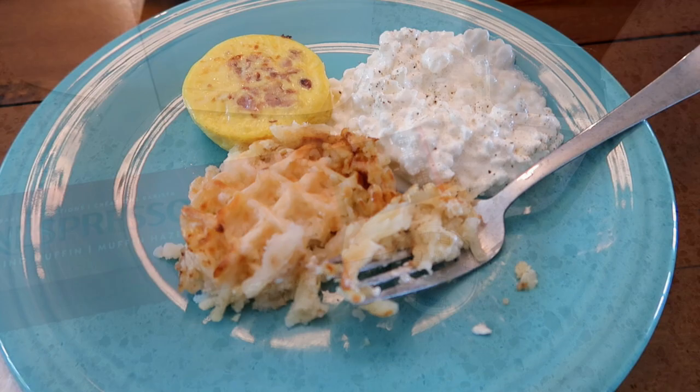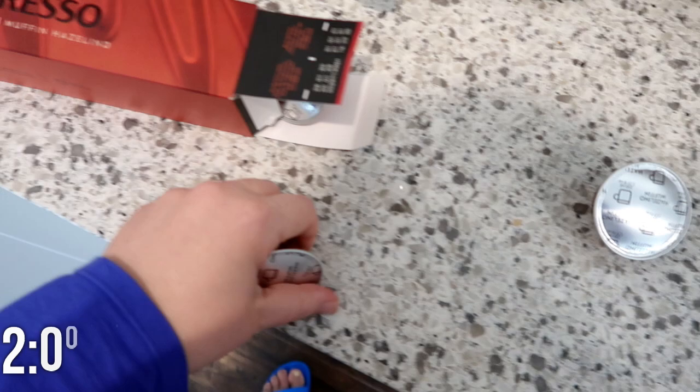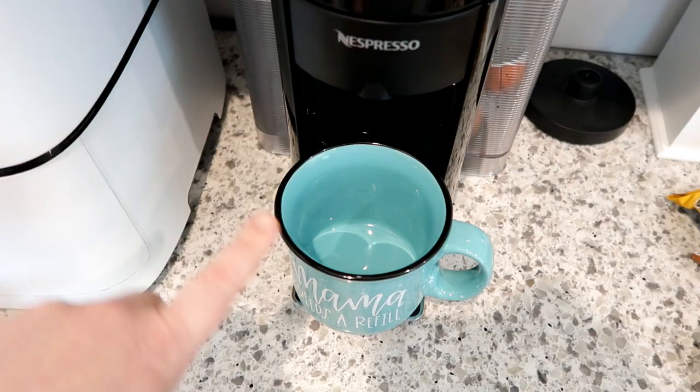It's almost 2 and I feel like I have a little bit of a sweet craving, but I don't want to have any calories of sweetness, if you know what I mean. So I'm gonna have an espresso. This is the Hazelino muffin. It's really good. I wouldn't say that it's sweet, but it has a hazelnut flavor, and then I'll probably steam some oat milk to go with it.